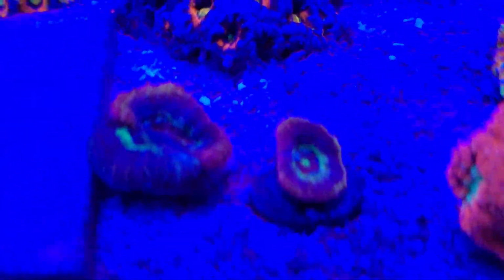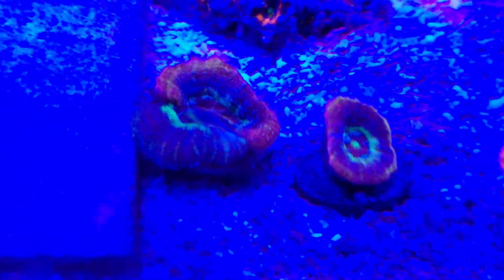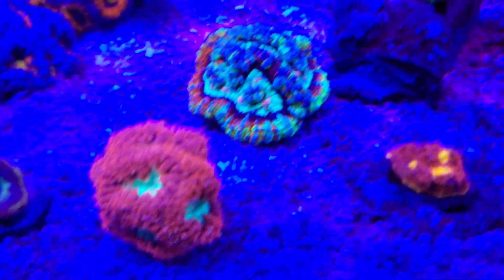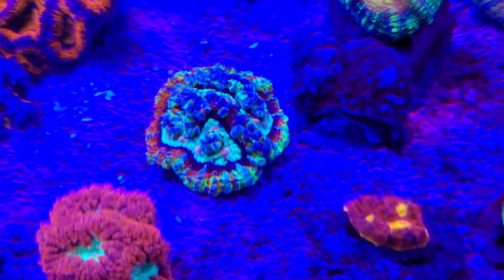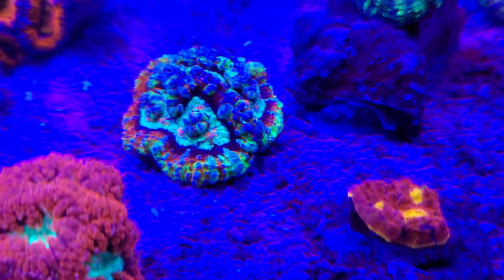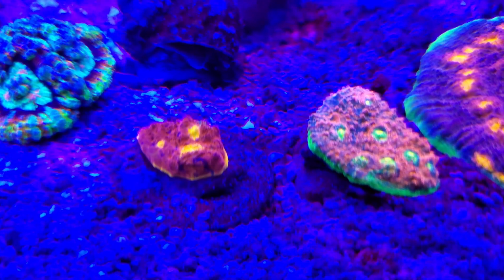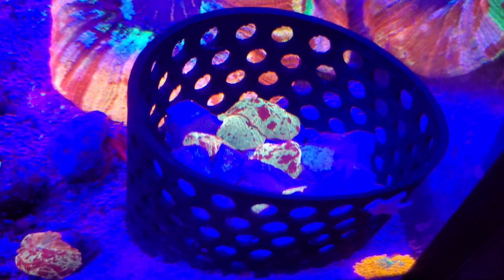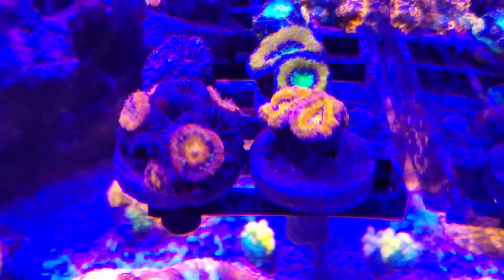That one just looks weird. This is a grafted Bowerbanki, Symphyllia wilsoni. It's a nice color down there. Everything just like wow.